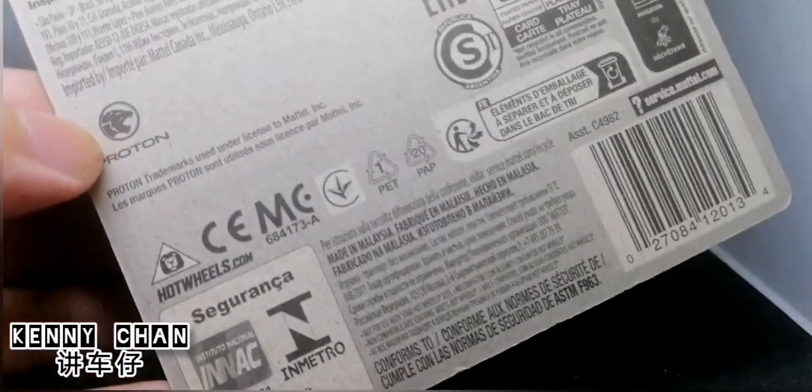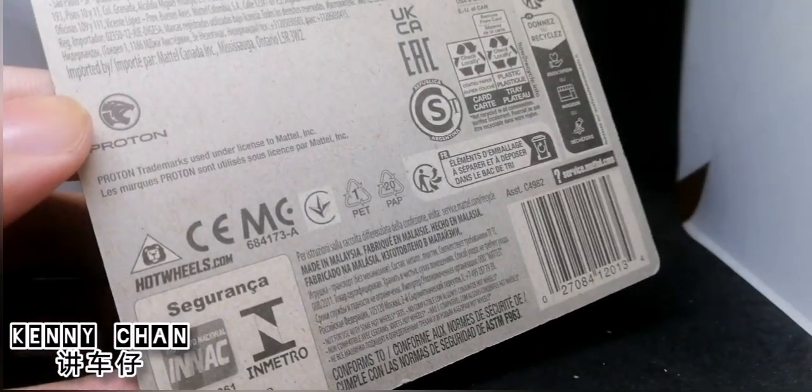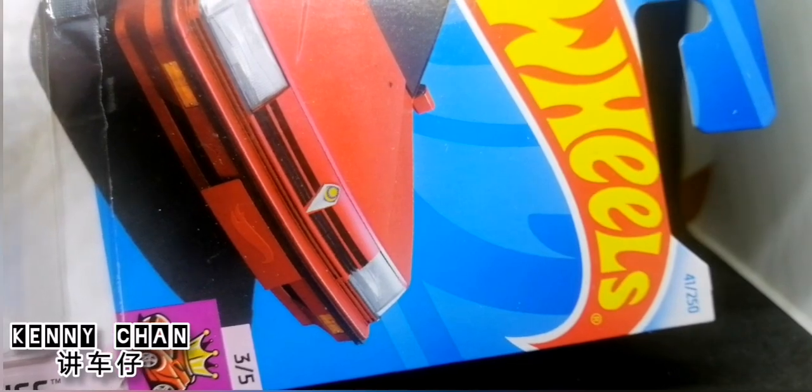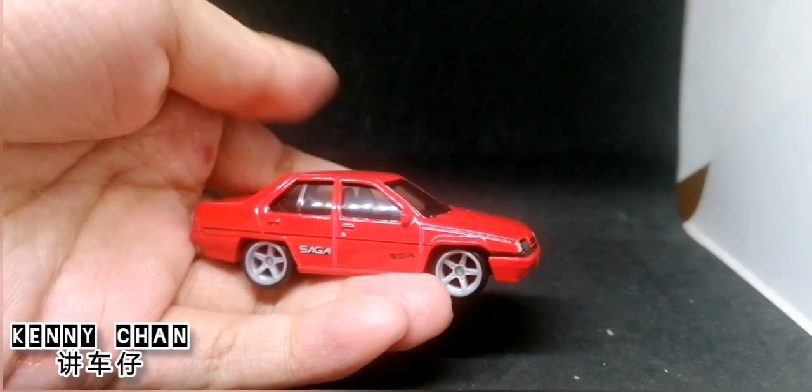Granted, there's a special thing over here. You see this Proton logo right here? That is the current Proton logo, and the one that features on the casting, or should I say in the picture, is the original Proton logo back in 1985. So there's the card, and here's the car.